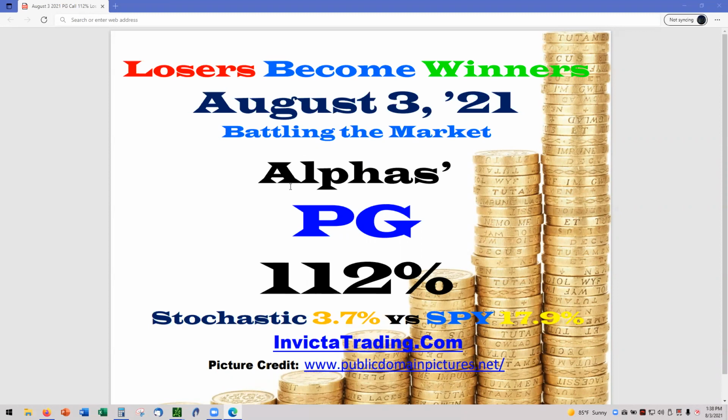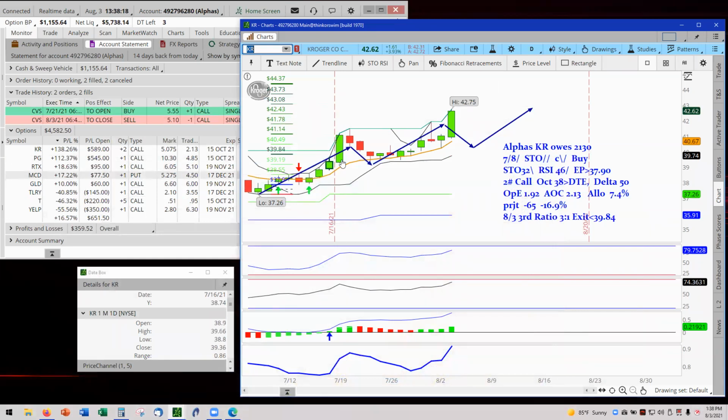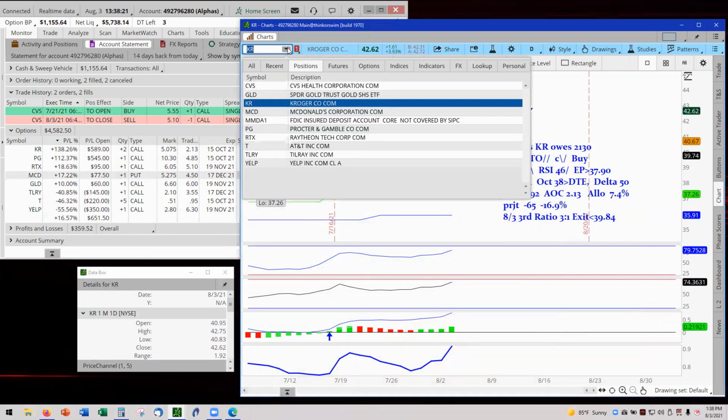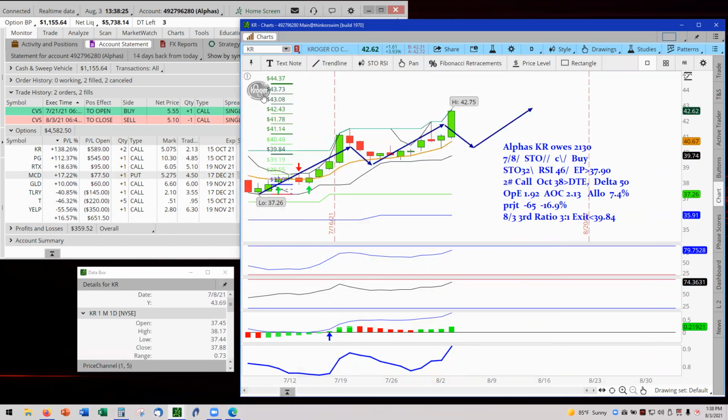Alpha's PG is 112%. Yes, let's pick up there. So there we are, PG 112%. Let's go look at that chart and see what our plan of action is going to be there. As we saw in a quick review in the first videos, we adjusted KR to the 3-to-1 ratio to lock in any profit in case there's any reversal here and pick up that profit.